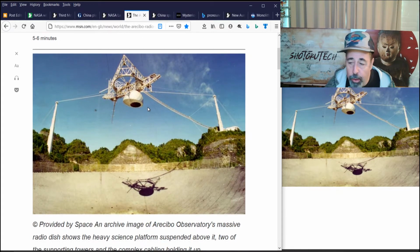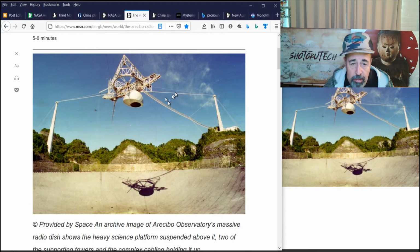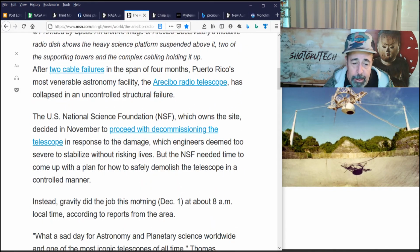And I think if you go on the internet now, you'll find video and photos of this giant radio telescope in total disarray. All 3 of the cables have collapsed, and this huge science platform plunged all the way through the dish. We're looking at the end of Arecibo. The National Science Foundation owns this site, and they decided in November to proceed with decommissioning the telescope in response to this damage.